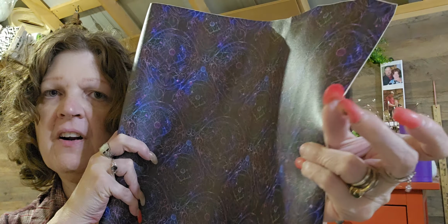This is my finger that hurts. It got stuck on the tape. Oh my God. Oh, it's just thumping. I gotta get that nail off. It's killing me. But I don't stop working to do anything.